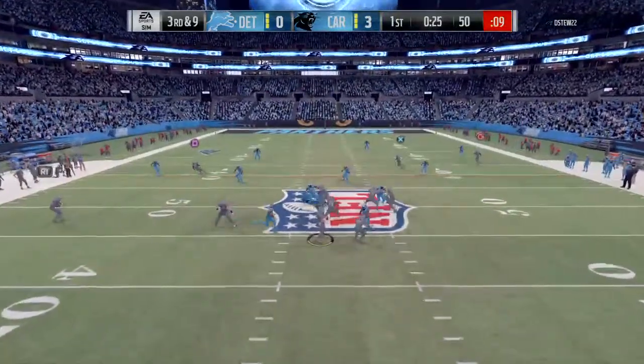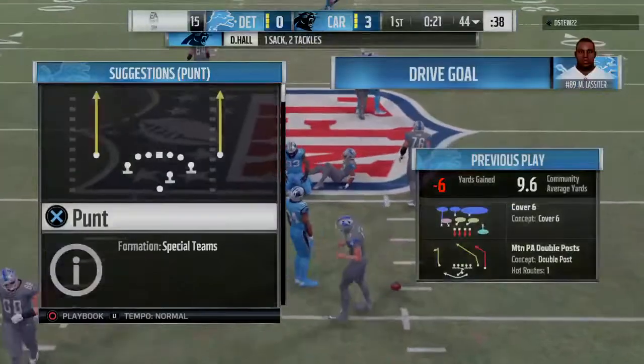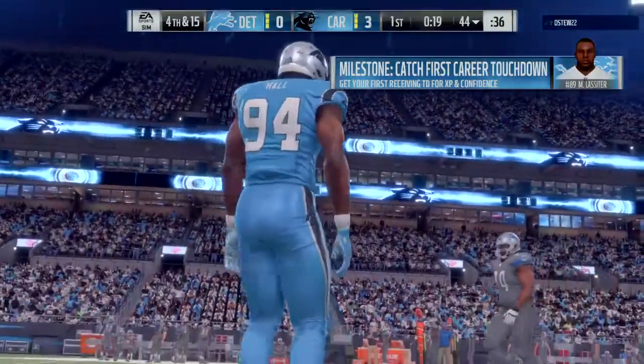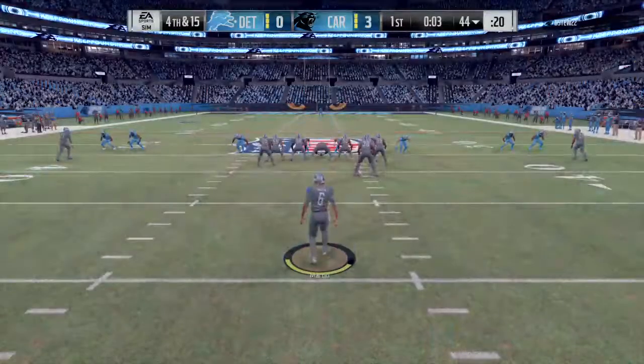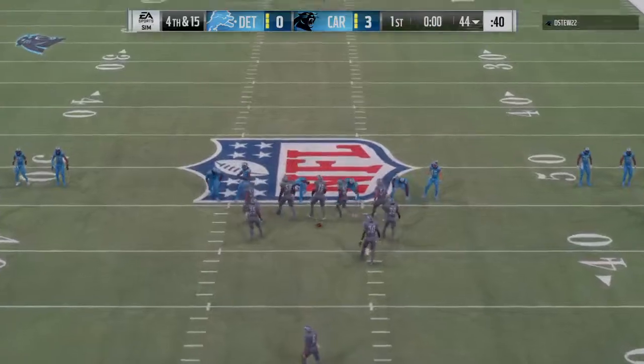From the midfield stripe, they'll look to throw. Pressure comes in. He's brought down. It's a Panther sack. Deshaun Hall in there to drop him for a 6-yard loss, and that'll lead to a 4th down. On 4th down, here's Sam Martin on to kick it away.